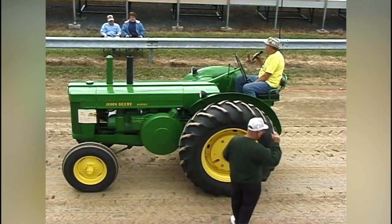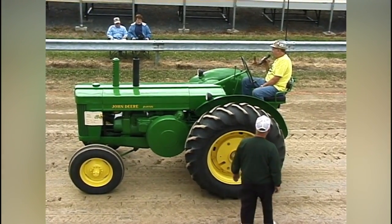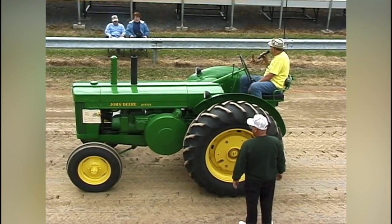This is just another old R. Belongs to Palestine in Caledonia, New York. I did some work on it last winter, so I thought I would bring it to the show.